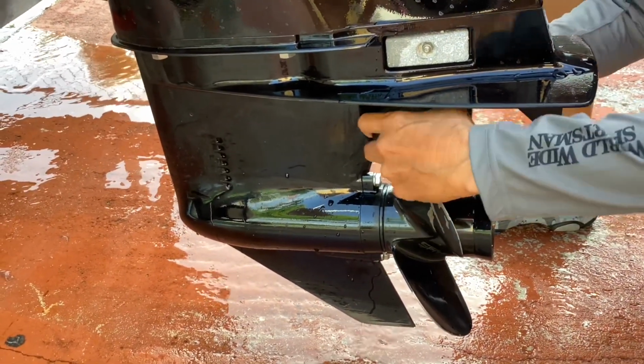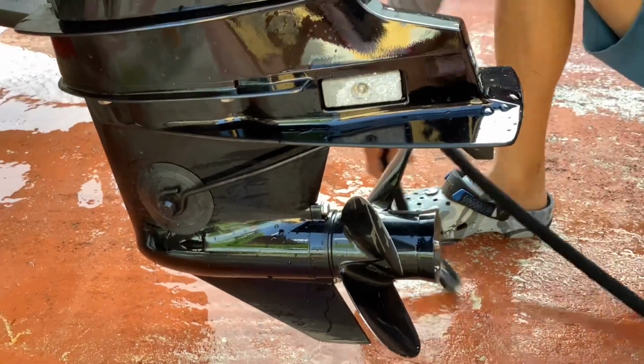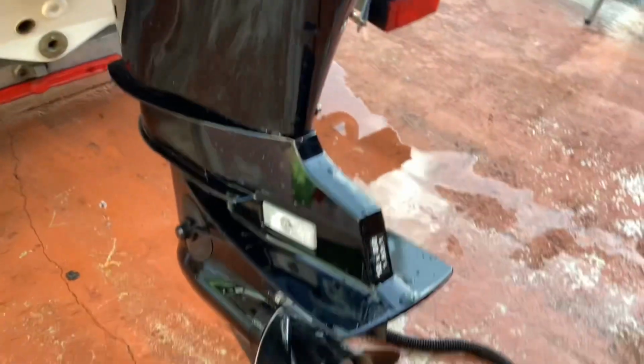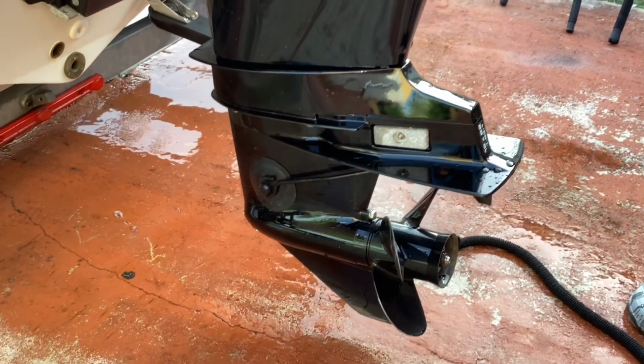You basically just slide them on. You get your hose connected and turn the water on. It's a good practice to let that water run for about 5 to 10 seconds. Make sure you got enough pressure going into the engine.